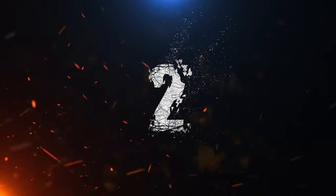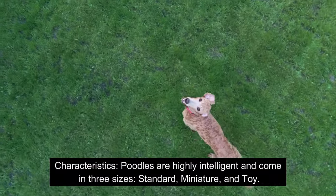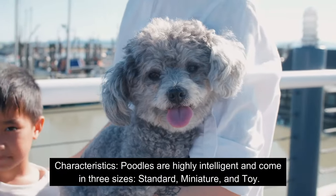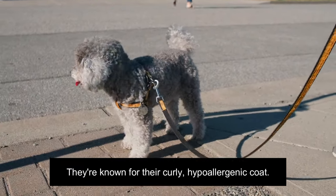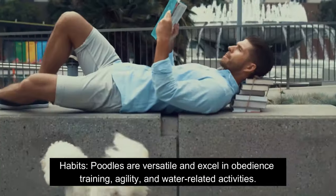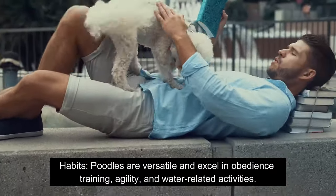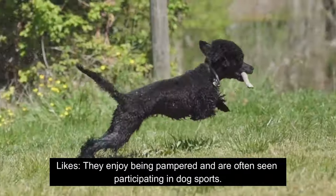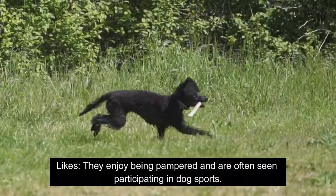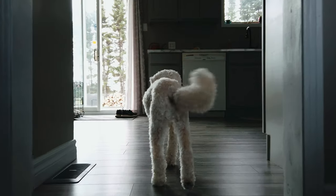Number 2. Poodle. Characteristics: poodles are highly intelligent and come in three sizes: standard, miniature, and toy. They're known for their curly, hypoallergenic coat. Appearance: elegant and curly-coated dogs with a proud demeanor. Habits: poodles are versatile and excel in obedience, training, agility, and water-related activities. Likes: they enjoy being pampered and are often seen participating in dog sports. Dislikes: lack of mental stimulation and exercise can lead to boredom.